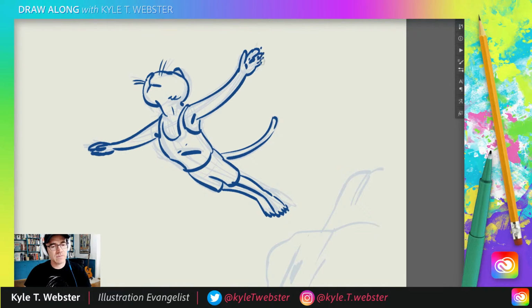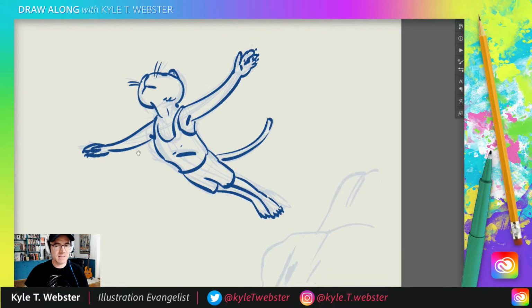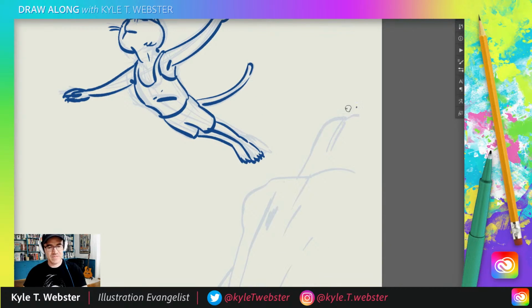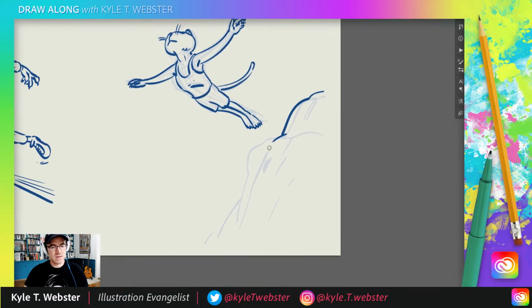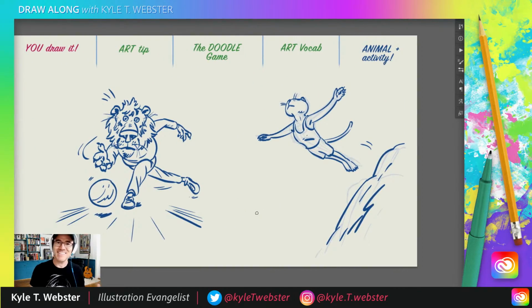Okay, so then we have our little claws. Beep, beep, beep, beep. Just barely see that ear sticking up there. And there is the cliff. Ah, okay. Hey, it worked out, right?